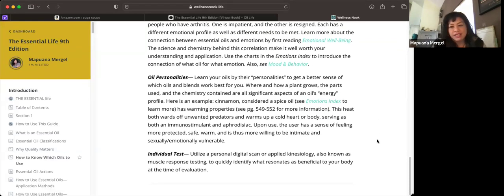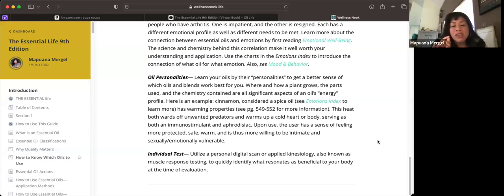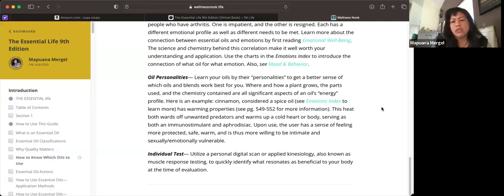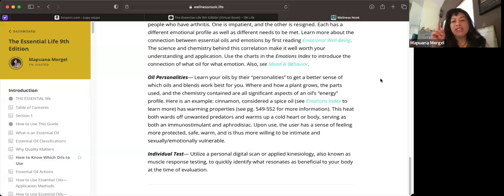Okay, oil personalities. Learn your oils by their personalities to get a better sense of which oils. Okay, go ahead. Okay. Learn your oils by the personality of which oils and blends work. Hey, Dee, you're cutting out a lot. Yeah, you're cutting out a lot. Are you in your car or what? Yeah, the reception is not good, but you do get an A for trying and being willing to participate.